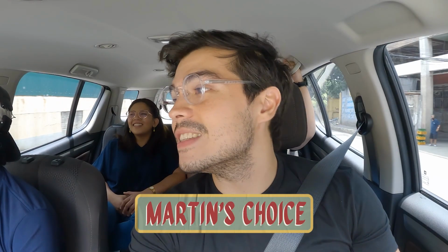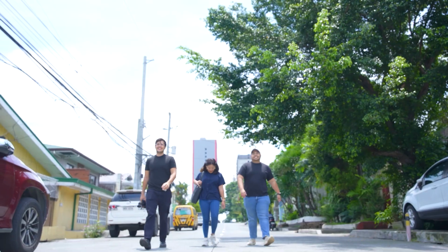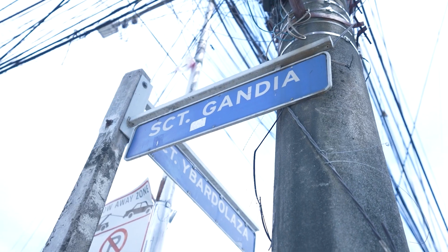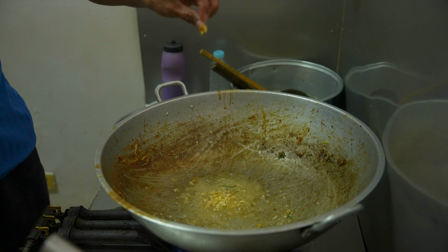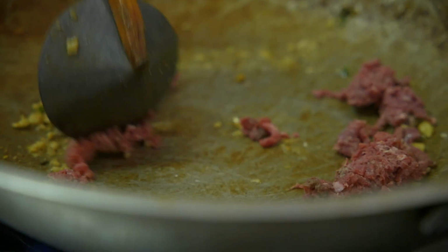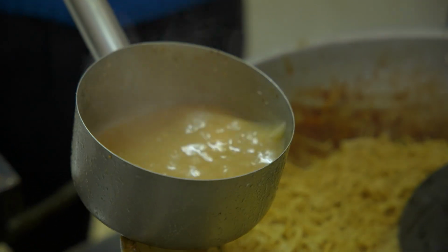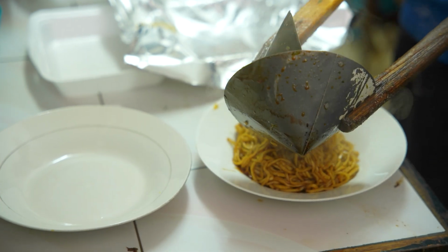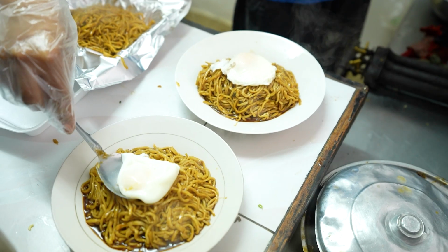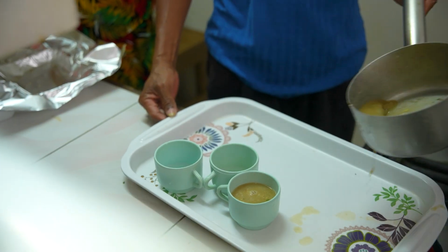We are on our way to Bruno's, which is still in QC, and apparently they make a really good batil patung. Batil is like when you beat the egg. Tapos patong, obviously, is you put it on top of your food. Tapos ang components niya, yung pancit miki, yung poached egg, tapos meron siyang kara beef, just to call it legit na pancit batil patong. And of course, yung parang egg drop soup.